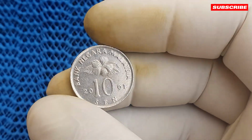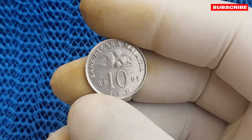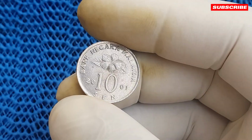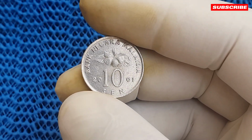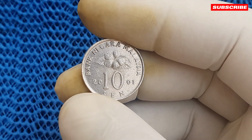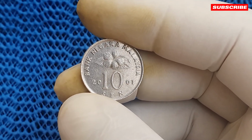Seek a professional opinion. Submit the coin to a reputable grading service for certification. Join online coin groups and forums. Fellow collectors can often provide guidance and help determine authenticity.